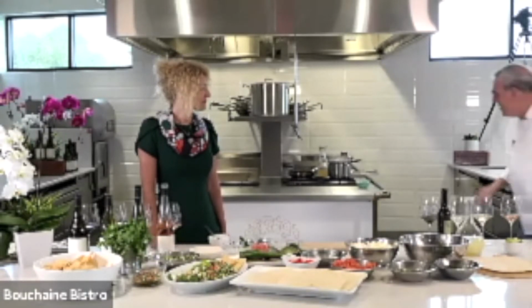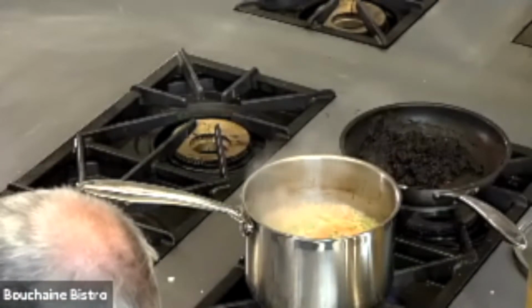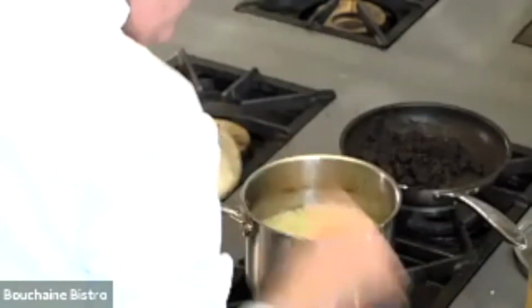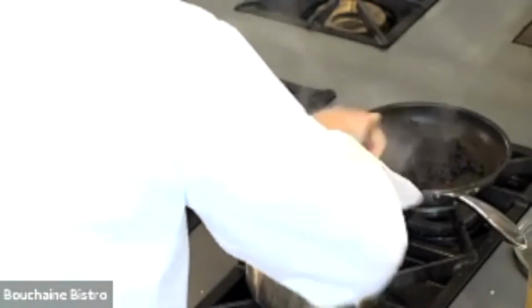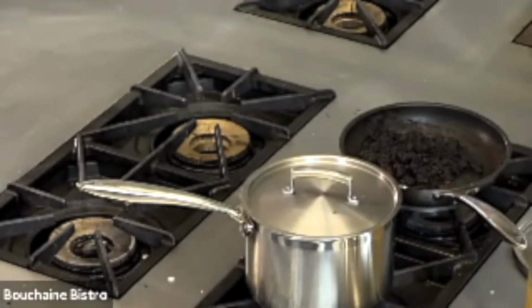Okay. After you're done, let's see, our rice is boiling. Turn it down. And we're gonna cover it. Give it a stir. You probably need 15, 20 minutes for the rice, right? It takes about a half hour to cook it.